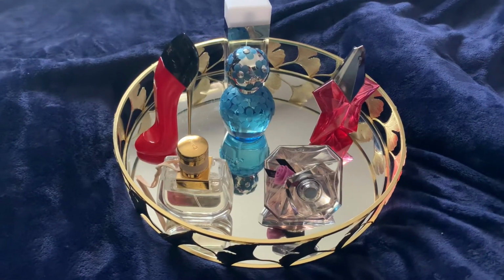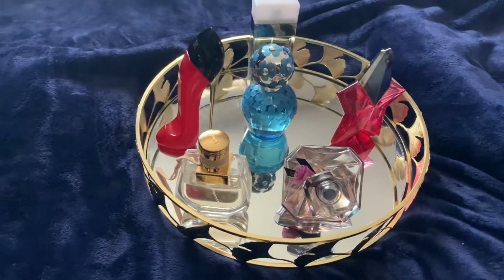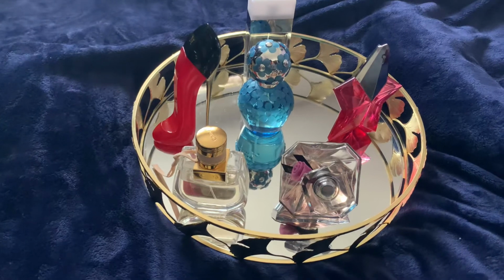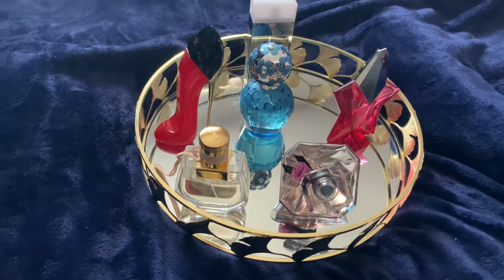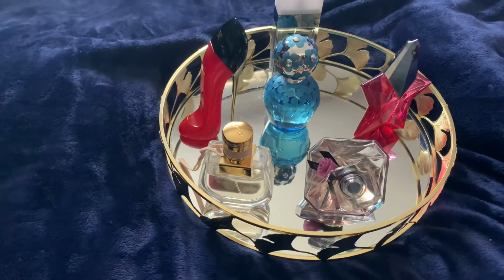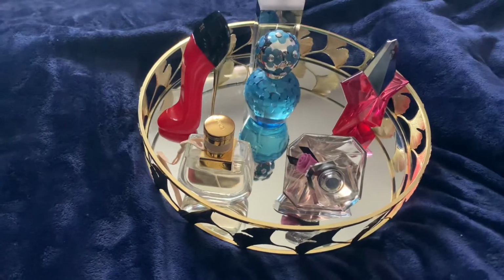So we're going to be looking at perfumes that have lychee. Do mind my pronunciations. Bear with me because I'm so used to saying lychee, but I think it's pronounced lychee. All right, so let's go on with the first fragrance.